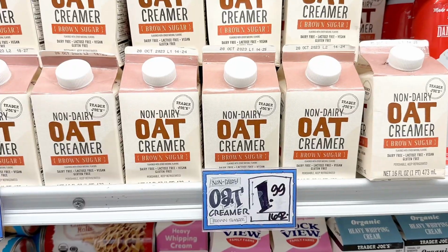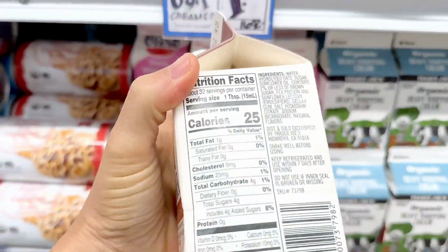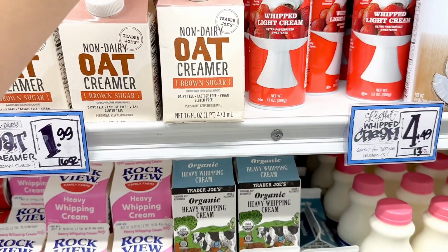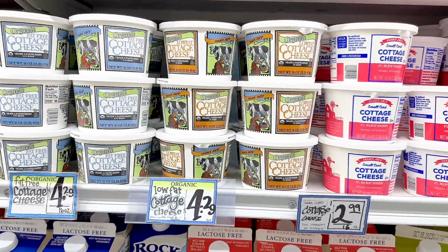Moving on to the iconic non-dairy oat creamer, brown sugar. This is $1.99, such a good deal. 1 tablespoon is 25 calories and it's 4 grams of sugar. I know a lot of people use this in their coffee, but I actually use it as a topping to my oatmeal.